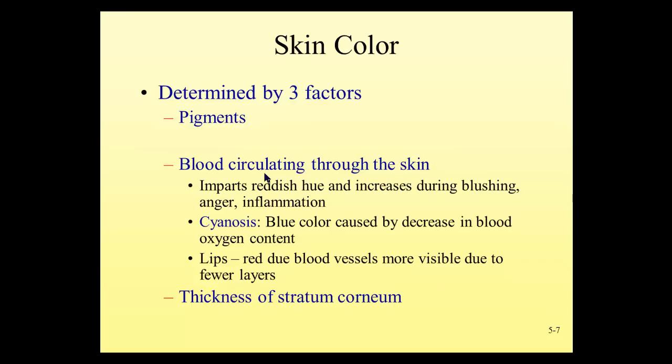Blood is never blue. Blood is either bright red when it's well oxygenated or dark red when it's poorly oxygenated. So when blood is dark red, it gives this bluish color to the skin. We call that cyanosis. And that's a bad sign. That's usually a later sign of some real problems with the respiratory or cardiovascular system.